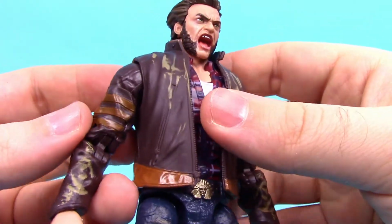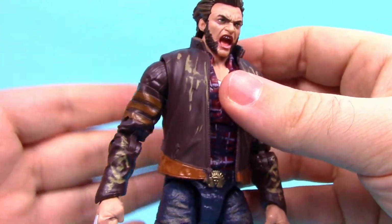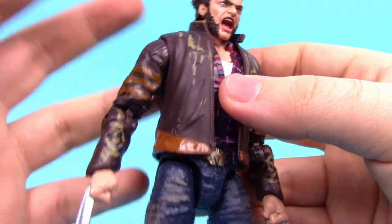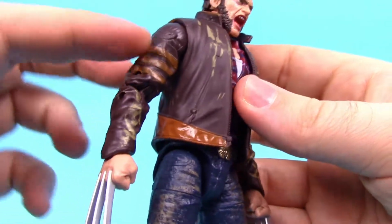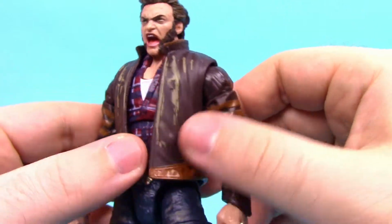He has the brown leather jacket over the top, which I really like, looking at it in this version, that you don't really notice in the movie. That of course goes with his classic colors of brown and yellow. So you get the brown leather with the yellow stripes there on his side. So it very much reminds me of his very first Wolverine outfit.